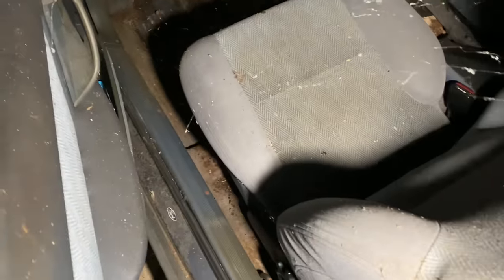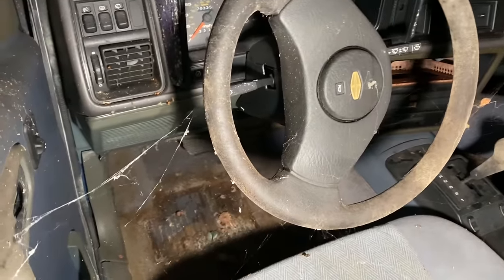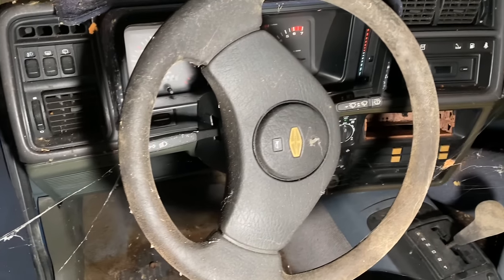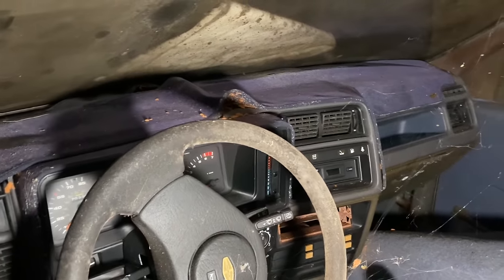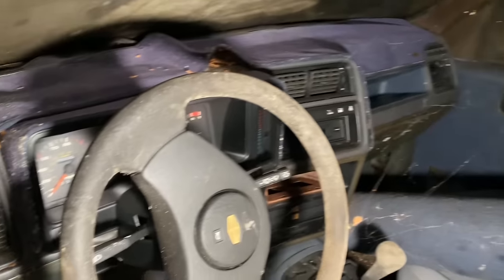God, look at the cobwebs. But look at the mileage, 70,335 miles. Now, the same badge is on the steering wheel. And if you look on the dashboard, it's got like a carpet, and it's on there too. So this must be a genuine car. I've never even heard of it.